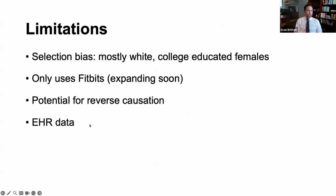So those are a few of the projects that we've done, and I've tried to highlight some of the limitations of this cohort, despite it being very high value. There's selection bias around who is in this cohort because it required you to own a Fitbit. It only used Fitbits, and we realized there's variability across vendors in terms of what counts as a step or an active minute or a minute of sleep. I think there's potential within all of us to expand that to HealthKit, incorporating Apple data. I talked about the potential for reverse causation. You can never really eliminate that in retrospective studies, but we did our best to mitigate that concern, and certainly we'll be testing those associations in prospective studies. And then EHR data inherently have some limitations around what gets coded, how often patients see their providers, what tests get ordered, et cetera. So keep that in mind.